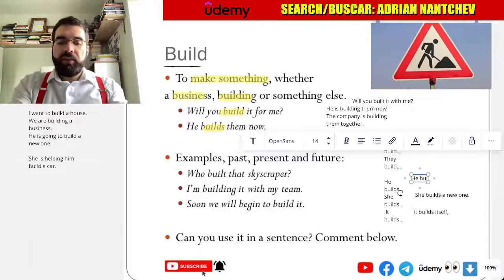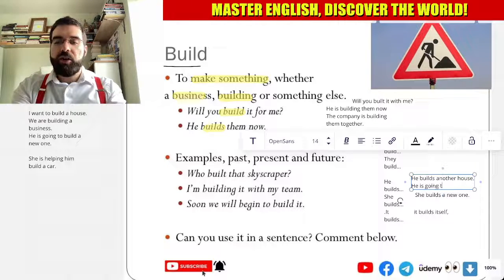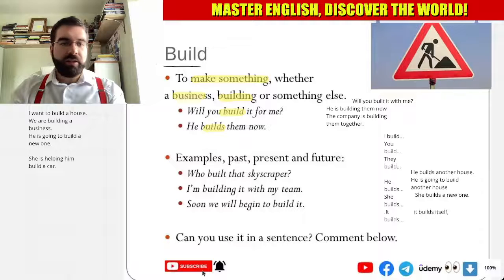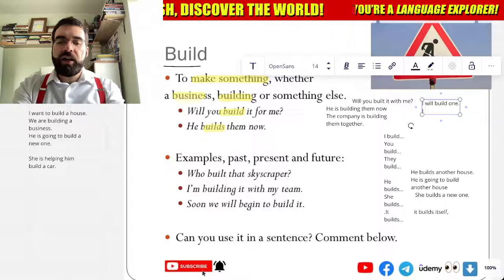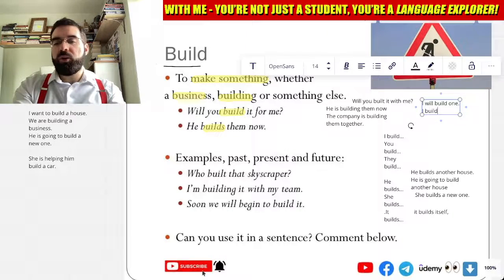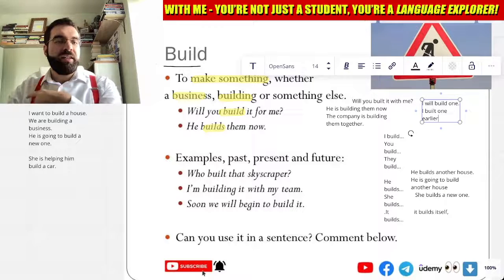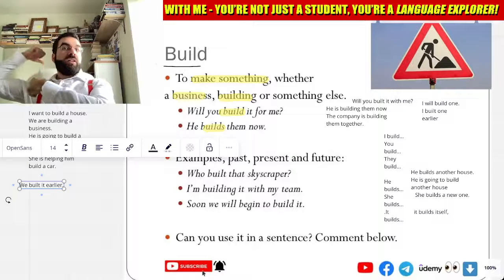He builds another house. He is going to build another house. How cool is that? Builds another house. I will build one. I built one earlier. We have built and built. I built one yesterday. We built it last year. We built it earlier.